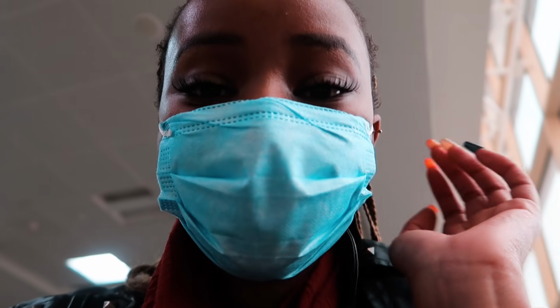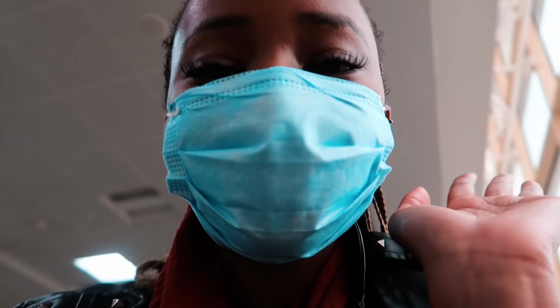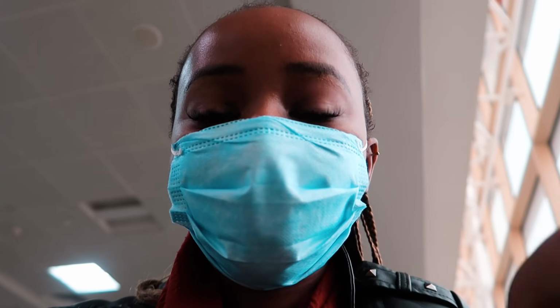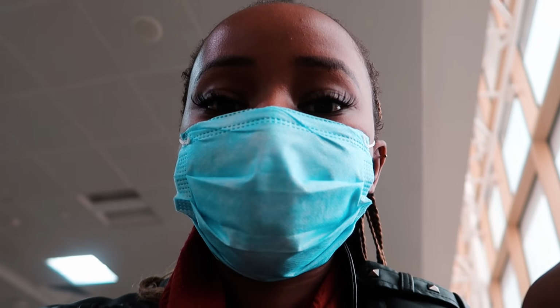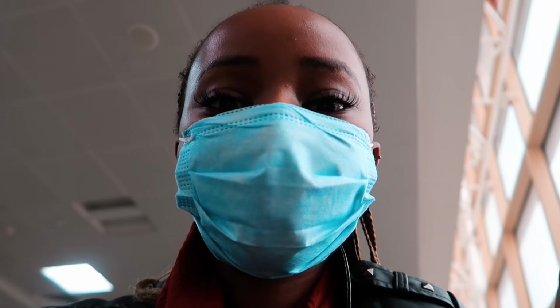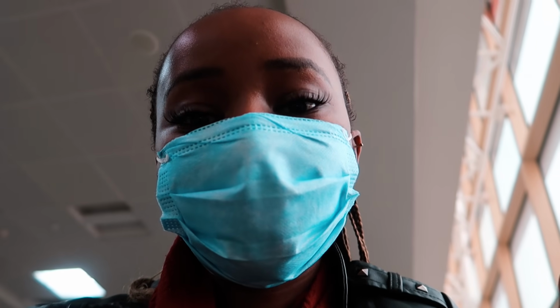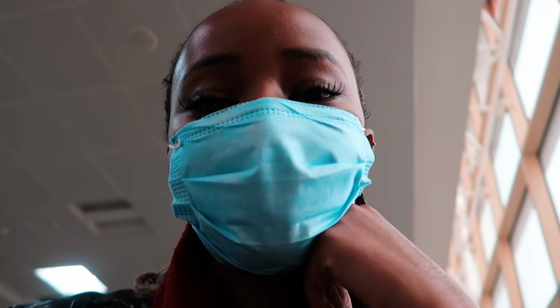Let me tell you guys, if you have an international flight, just get here early. Outside the airport, before you even enter, they have to check your COVID certificate. Of course, they scan the QR code that is there. You don't need to print it, you can just have it on your phone, but of course in case your phone dies, just have it printed.